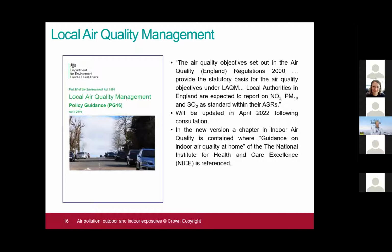Acknowledging the fact that local authorities have a central role in achieving improvements in air quality, DEFRA has established a local air quality management system through which local authorities are required to assess air quality in their areas. This will be updated in April 2022 following a consultation that is now underway. And in this new version, a chapter will be included on indoor air quality following the NICE guidance, to which we'll refer as well in the next slides. Next slide, please.